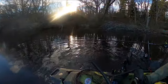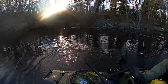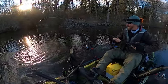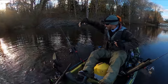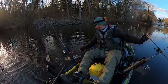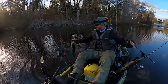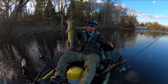Fish on. Nice bass. Very nice bass. Oh wow, even bigger than I thought. Jeez Louise. Look at that, will you? Holy crap. That's a nice way to end the day. Come on, man. Saved all your fight for some head shakes? Look at that. That's a nice bass. That's only Meps right there.